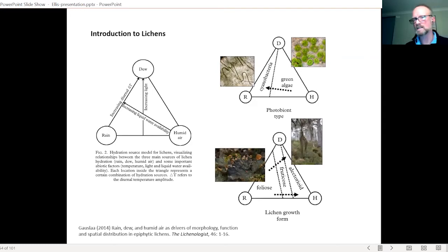And then likewise, with respect to the morphology and the body plan, these lichens that can soak up lots and lots of water and really swell full of liquid water will characterize environments where there's a lot of rain or heavy dewfall. And then these thin lichens with a very high surface area to volume ratio will occur in places where there's less liquid water available and where they rely on water vapor.